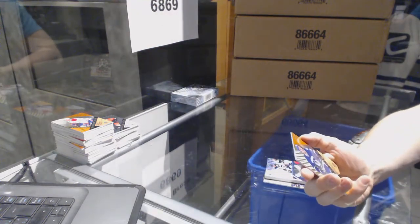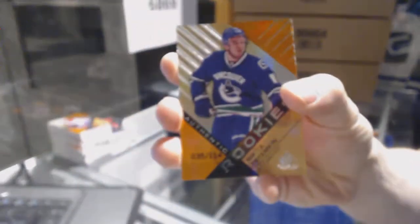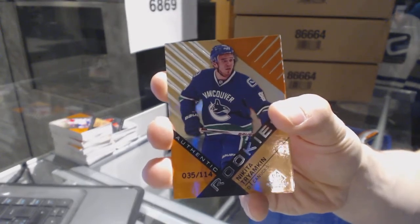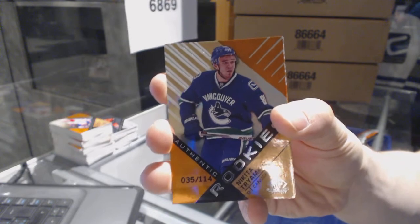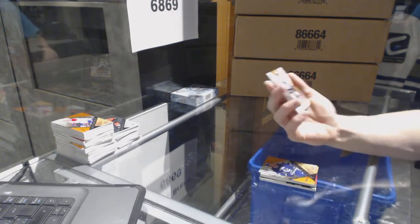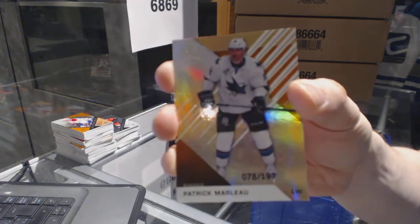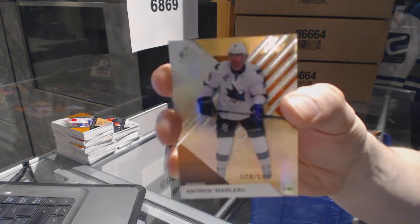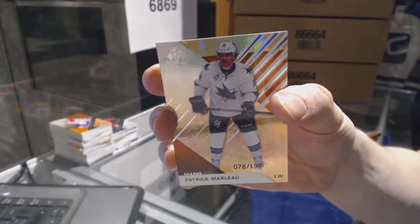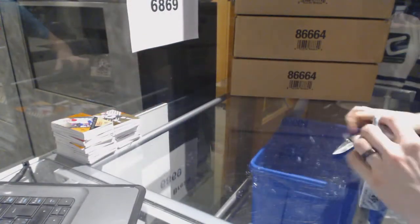We've got a rookie orange parallel, number 35 of 114 for the Vancouver Canucks, Nikita Tryamkin. And a base orange parallel numbered 78 of 197 for the San Jose Sharks, Patrick Marleau. And box 10 to finish it off.